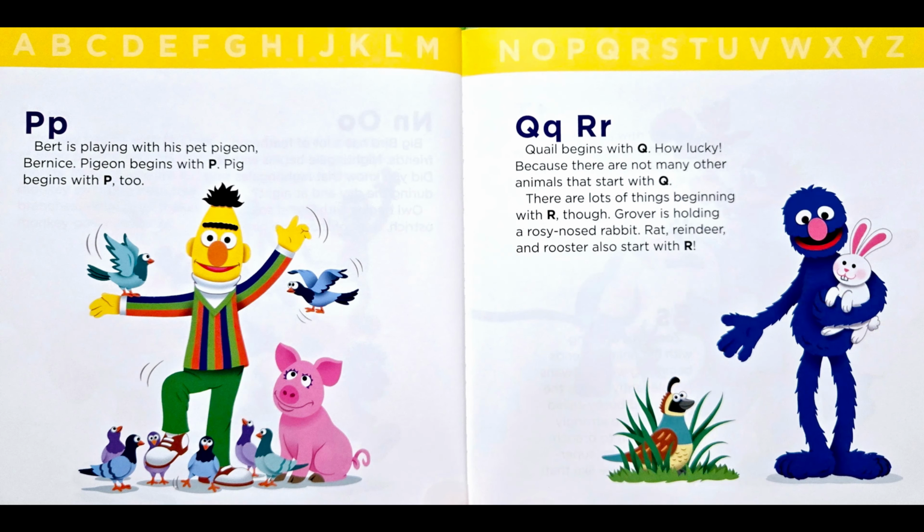Bert is playing with his pet pigeon, Bernice. Pigeon begins with P. Pig begins with P, too. Q, R. Quail begins with Q. How lucky, because there are not many other animals that start with Q.